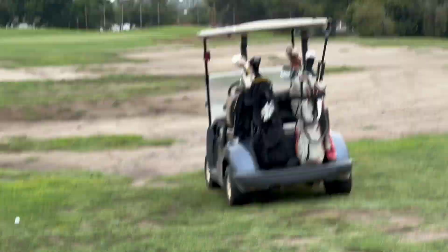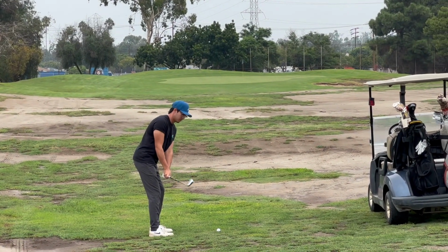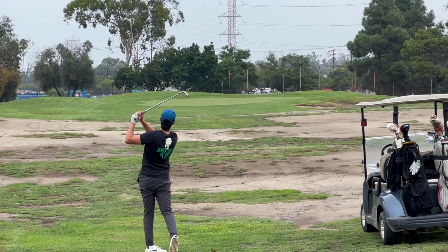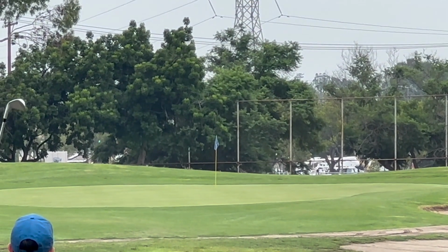145. Okay, so Mike has 145 yards to go. This means he hit this about 320. And that, oh, no, he didn't. Sorry, bad math. He hit 3-wood.